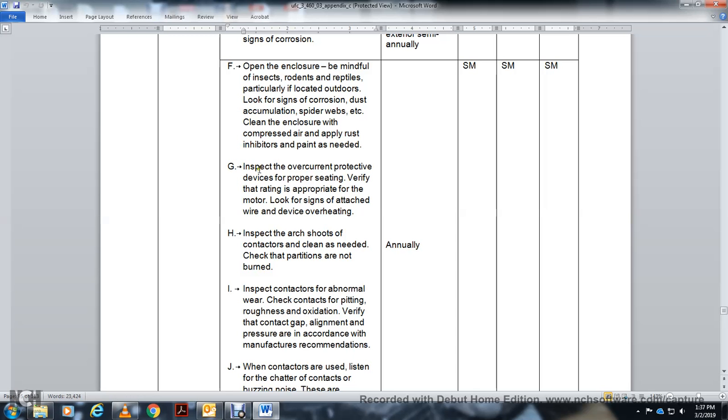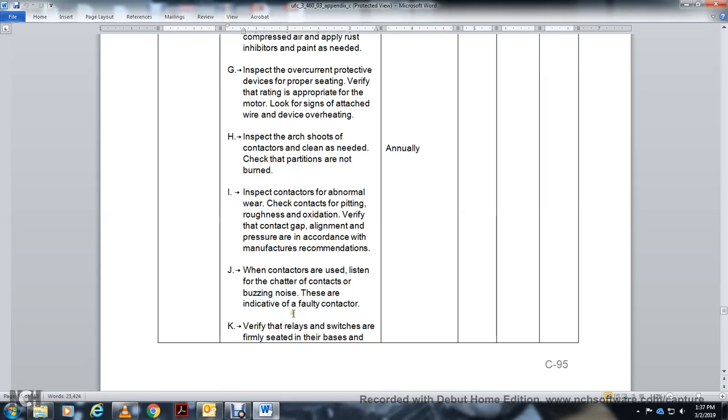Annually, motor control: inspect the overcurrent protective device, verify the rating is appropriate for the motor, and check during the test for wire and device overheating. Annually, motor control: inspect the arc chutes over the contactor and clean any portions not burned. Motor control: inspect the contactor for abnormal wear. Check the contacts for oxidation, for contact gap alignment, and the pressure per the manufacturer recommendation, annually.